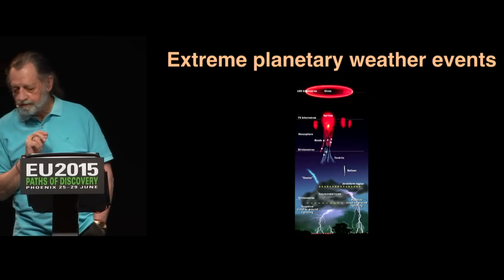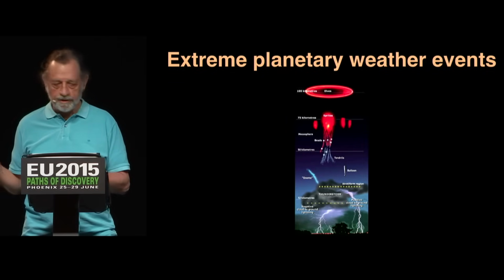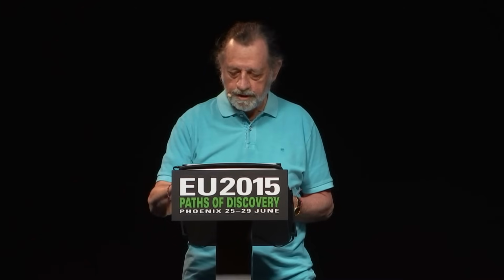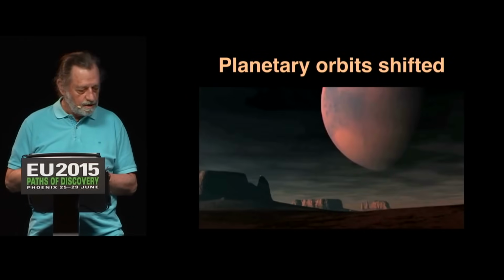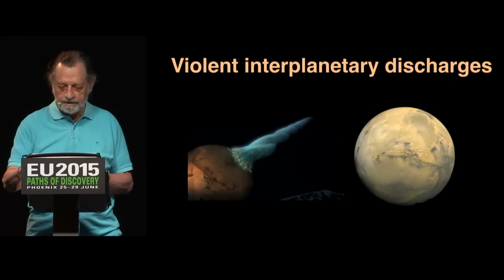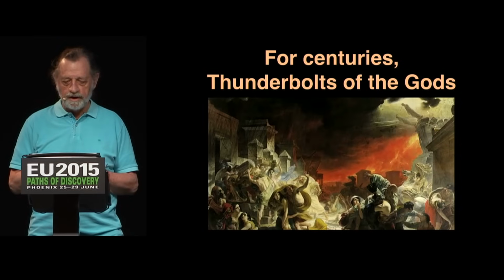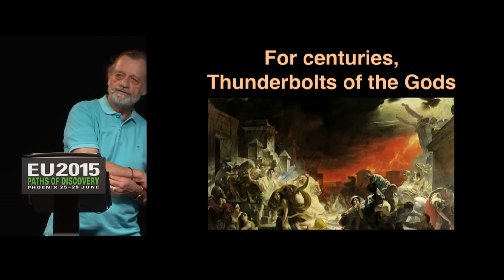Now, we also know from the electric model that planetary spacing is electrically determined. And just this morning, Wal was telling us that if you had twice the voltage gradient, the planets would be twice as far. So planetary orbits are going to be shifted, and we're going to have violent interplanetary discharges. So what we're going to have for centuries then is, oops, let's go back. We're going to have the thunderbolts of the gods going on for centuries, every 100,000 years.